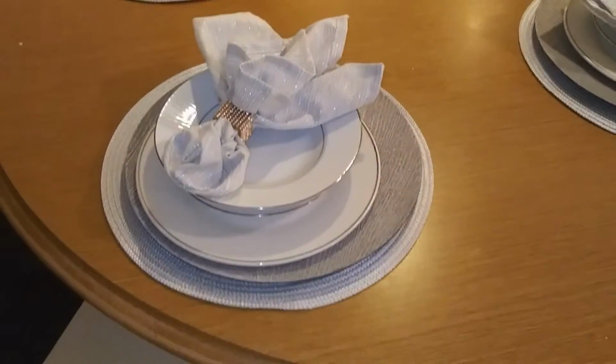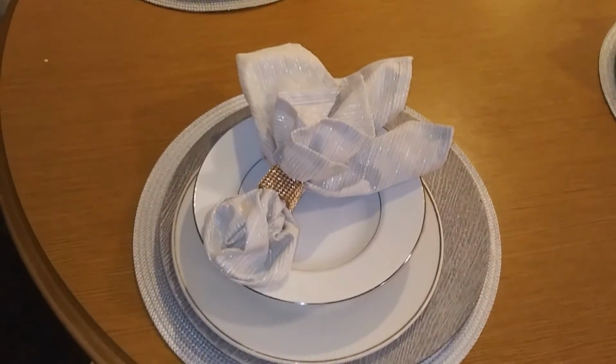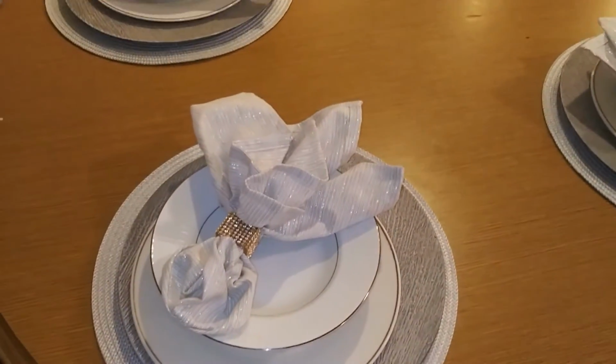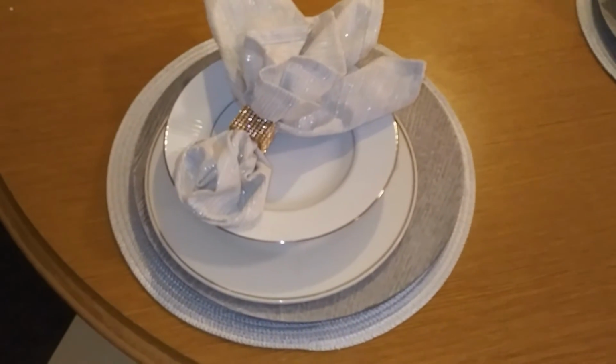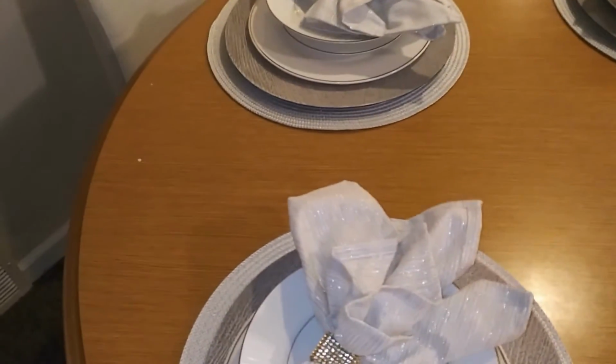And this table is pretty old. Had it for a while, but I think a round table fits better in here than a square one, so I will be keeping it. And so here's my place setting.